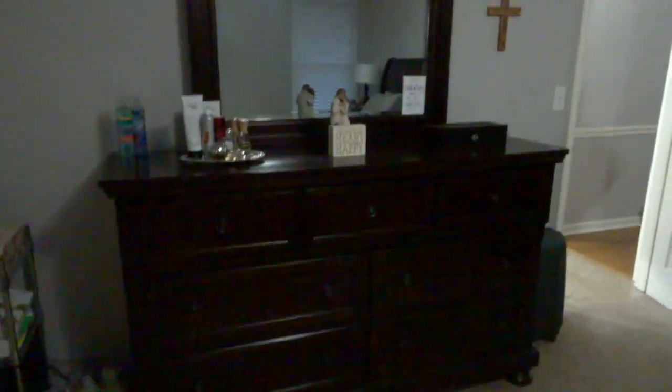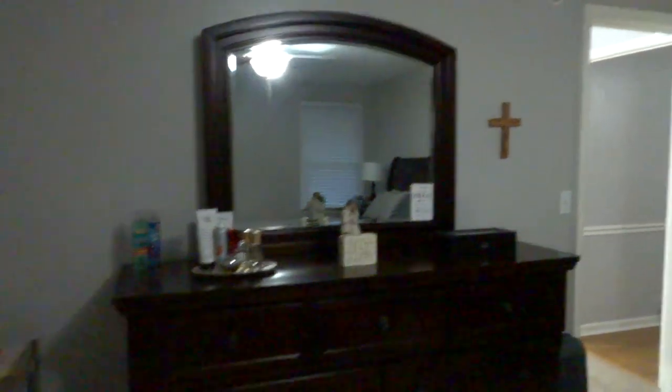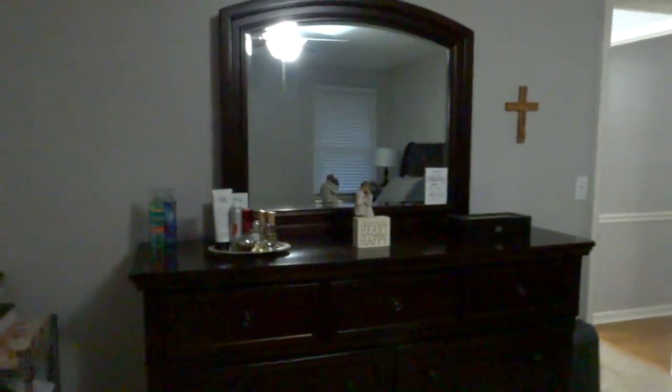I love the Porter dresser. Oh my goodness, I love it. We need to get the tall dresser though as well. And I put like perfume on this side. I kind of have an overflow going on right now.